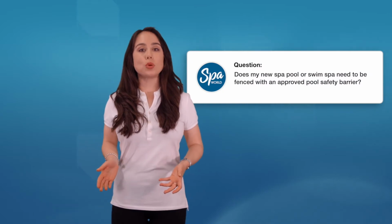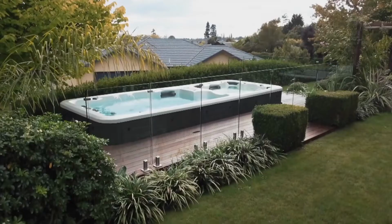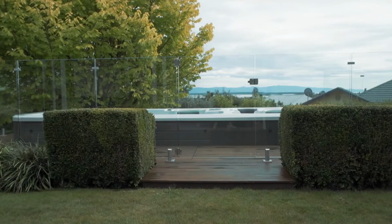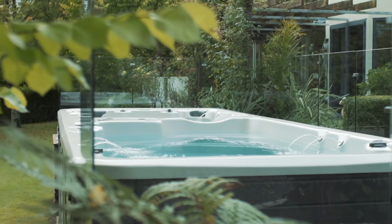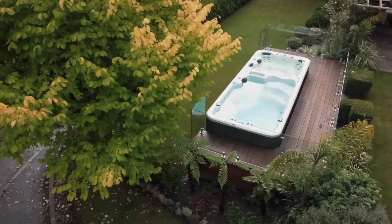Does my new spa pool or swim spa need to be fenced with an approved pool safety barrier? Yes. All new spa pools and swim spas in Victoria are required to have a pool safety barrier. All pool safety barriers also require a building permit. A lockable hardcover is not considered to be a suitable barrier in Victoria.